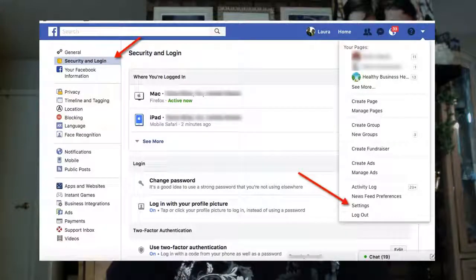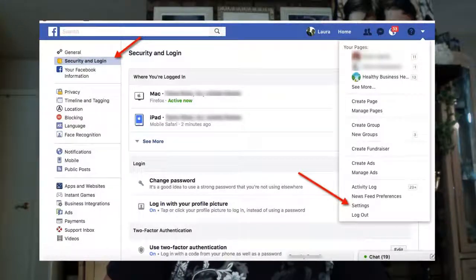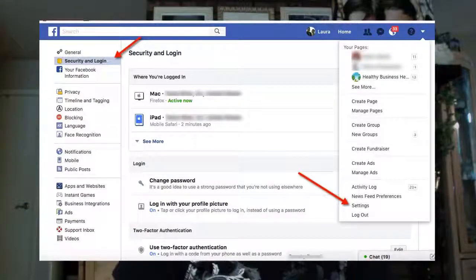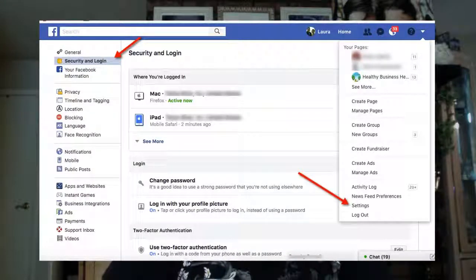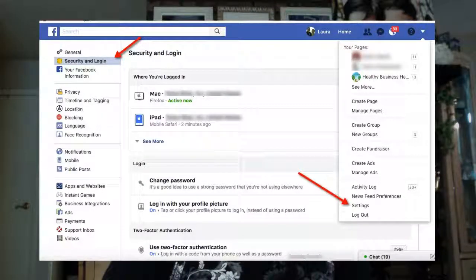Now, if you scroll down, this is where you go to change your password under the login section. The other thing you can also initiate is login with your profile picture. So another layer of security. Then the next section says two-factor authentication. Using two-factor authentication, you can turn that on or off. If it's on, you'll log in with a code from your phone as well as a password, okay?